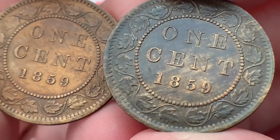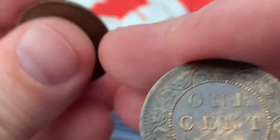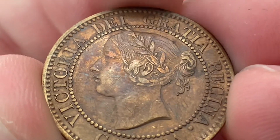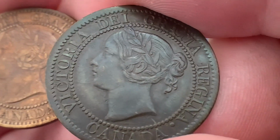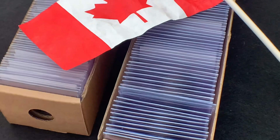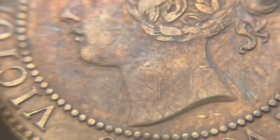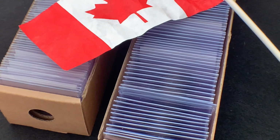The one here on the left-hand side of the screen, obviously somebody has cleaned it to make it look more red. It's got some issues, but the details are really wonderful. It's also in that extremely fine details category. Unfortunately, there is some graffiti on her neck, and just comparing it to this beautiful coin here, you can see really the difference between the original and the not so original. Let's take a closer look here at the first one that's kind of cleaned. Again, graffiti there on her neck, but the details of her hair and everything, that's what you really want to see on these 1858 and 1859s.